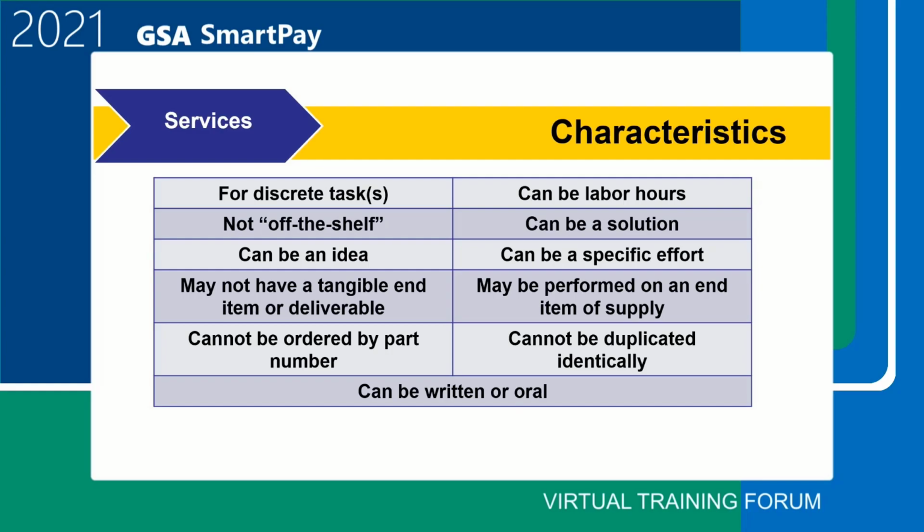The word service is a noun. It's the action of doing work for someone. And it's also a verb, having your car serviced, for example. Services are things like documents, advice, reports, innovative solutions, or performing according to a process. It's an effort.